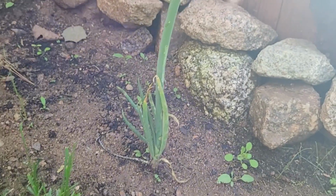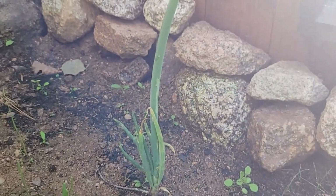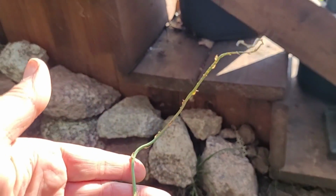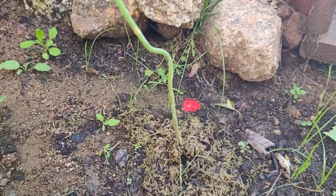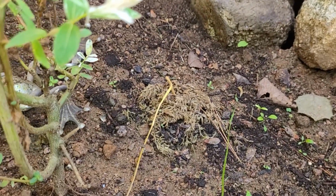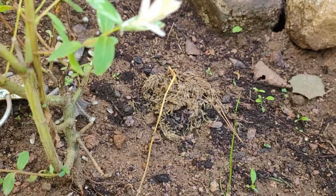Last but not least, this is the Egyptian walking onion that I planted. We are specifically not harvesting this year at all. So that's doing awesome. And then right beside it, again doing awesome, is one of the asparagus canes that we planted. But that one that we planted in the back looks dead, and I'm hoping that we're going to get new growth out of that as well.